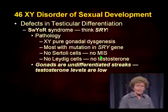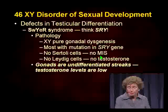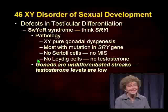Defect in this: Swyer syndrome, okay? Think SRY, okay? You see it in there, sort of just mixed up the letters a little bit. Remember, the SRY is what's needed to get the ball rolling to make testes. So you're an XY, but because you don't have the SRY, you have gonadal dysgenesis. So there's no Sertoli cells, there's no MIS, there's no Leydig cells, there's no testosterone. The gonads are undifferentiated streaks.